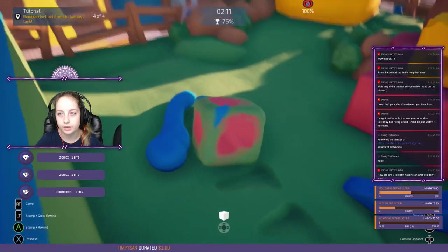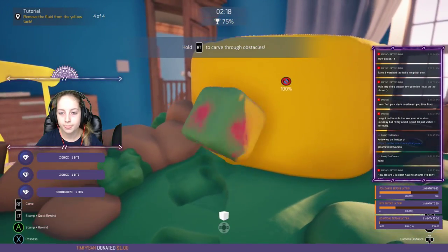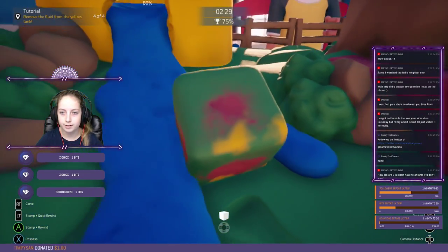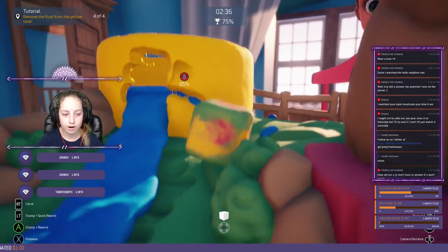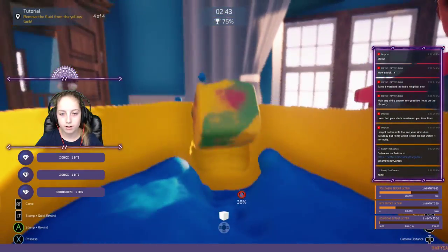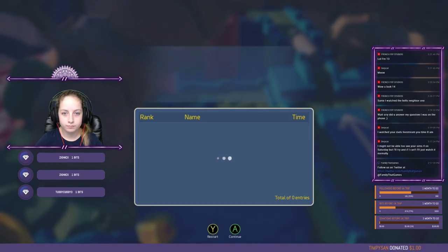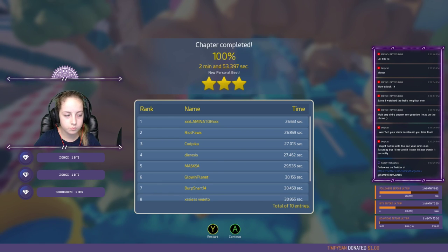Remove the liquid from the yellow tank. That one? Aw. This game is really nice so far. Like, it's really pretty. That kid is very creepy. I want less water in this tank. Forgot how to carve. RT. Get rid of the water. What's going on? Get me out of here. Okay. Yay! Okay, that was pretty nice.